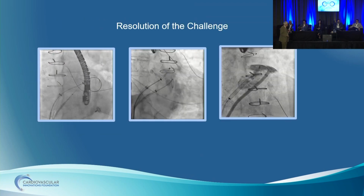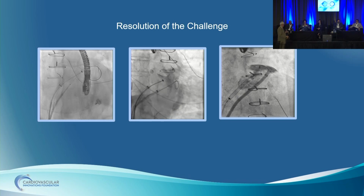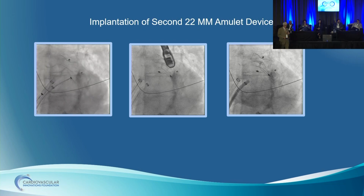So what we did was recapture the disc on the first device, and we did a second transseptal puncture, and put the pigtail into the other lobe, and got ready to deploy a second device. What we chose was a 22 millimeter Amulet as the second device based on some preliminary measurements. We put it in the second lobe, deployed the smaller one first, and then redeployed the disc of the second one. So it covered both of them.